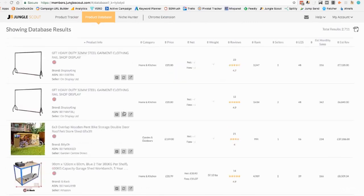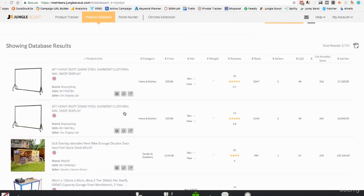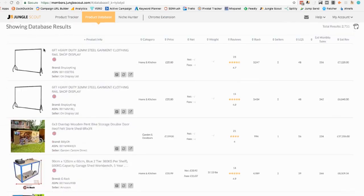We'll just take a look at one more page. Okay, so this looks quite big, could be heavy, but I know you can get these smaller as well. They're quite popular. It's a rail that you can have in your home to hang your clothes on. I think students use them, people that are into fashion. Looks like pretty good estimated sales, so we'll give that one a go as well. So I've now opened 5 different tabs in Amazon.